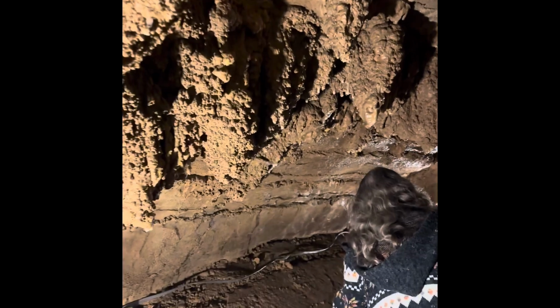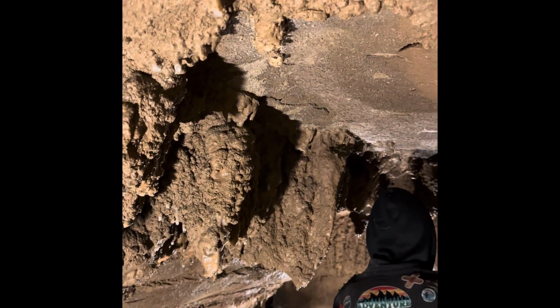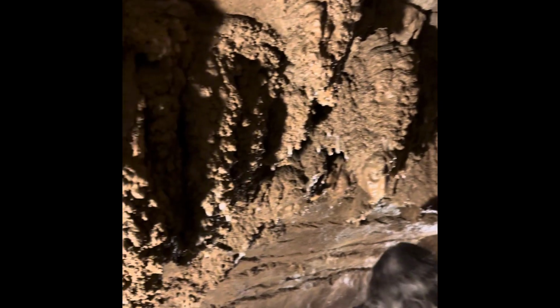Do y'all know what those are now called when that happens? I'll give you a hint. What does it look like? Pillar, column. It's called a column. That's the hardest formation for people to remember, and I think it's because it's so easy.